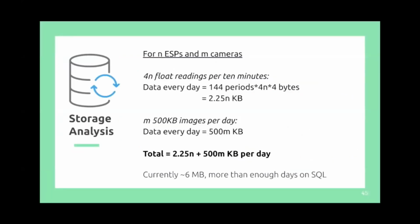And now the storage analysis. For the sensor readings, we are taking 4 float data type sensor readings per 10 minutes per ESP. So in a day, that's 144 10-minute periods times 4, because there are 4 sensors, per ESP, which is N, times 4 bytes, because it's a float. That equates to 2.25 N kilobytes per day.